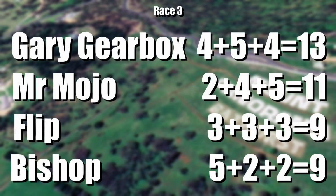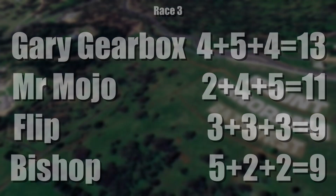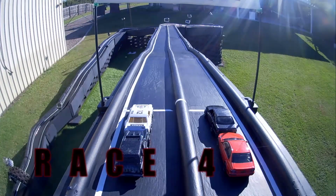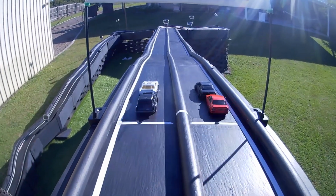Gary with 13. Mr. Mojo with 11. And Flip and Bishop both on 9. Flip, you're very consistent there with your 3.33. Let's see if you can get a 5 thrown in there, just for good measure.